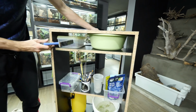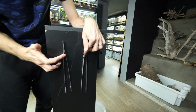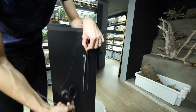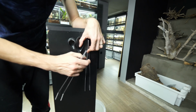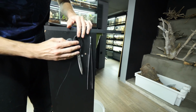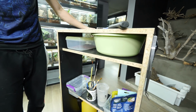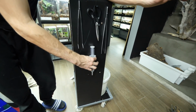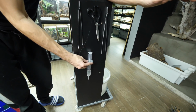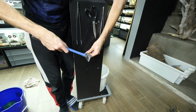Great. While on the other side here I'm gonna hang tweezers and scissors somewhere down. Yeah, or tweezers, scissors, tweezers. Excellent. Perfect. Also underneath I would like to hang syringes, but I'm not sure how exactly to do that. I'm gonna try something out.